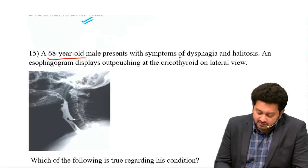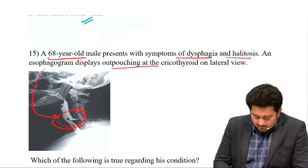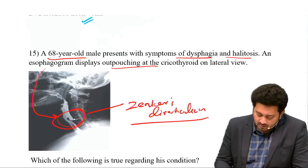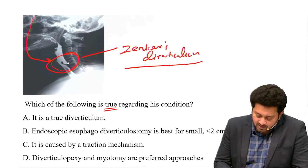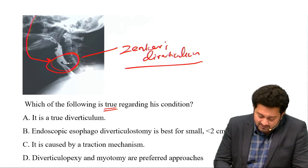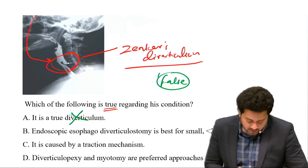A 68-year-old male with symptoms of dysphagia and halitosis, and this barium swallow shows an outpouching at this area. Very easy, clear cut. It is Zenker's diverticulum. Which of the following is true regarding this condition? It is a true diverticulum. No, Zenker's is a false diverticulum. It is a pseudo diverticulum because only the mucosa part comes out.